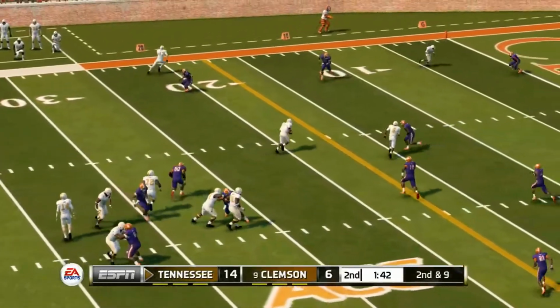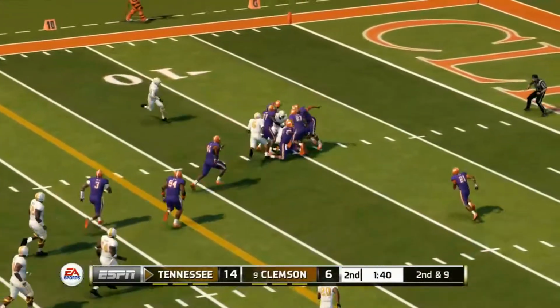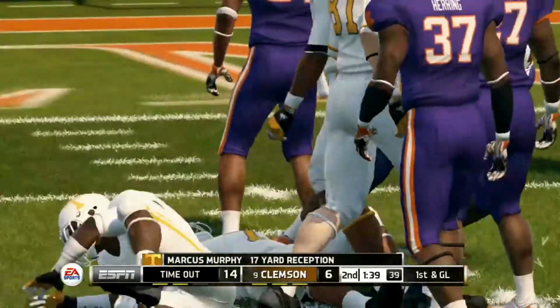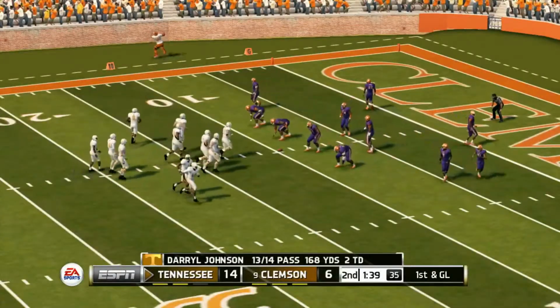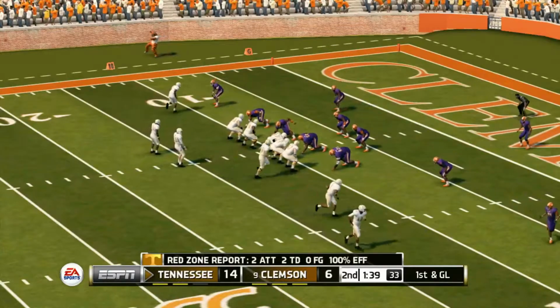Dumps it, complete over the middle. What a play to set him up with a first and goal. That one goes for good yardage and a first down. Yeah, that's just a nice gain on second down. First down, and they've got their eyes on that goal line.